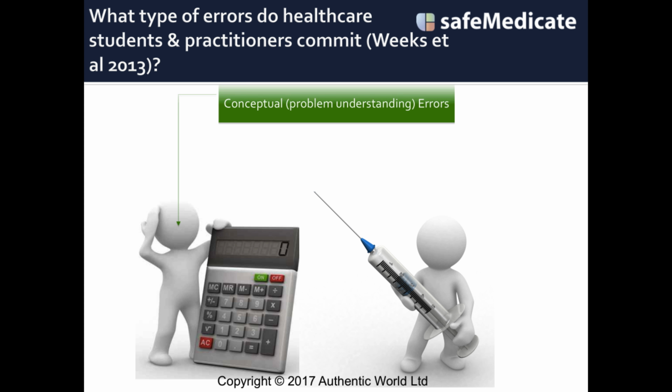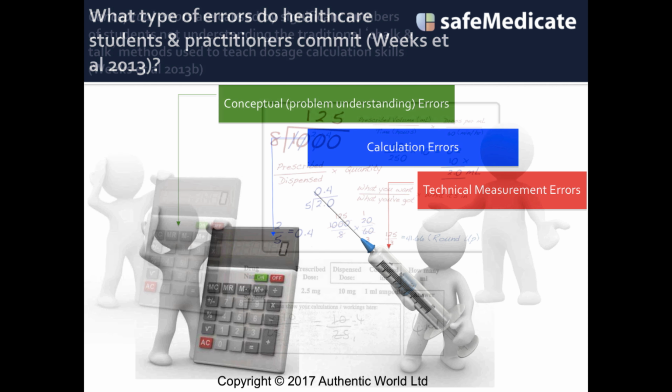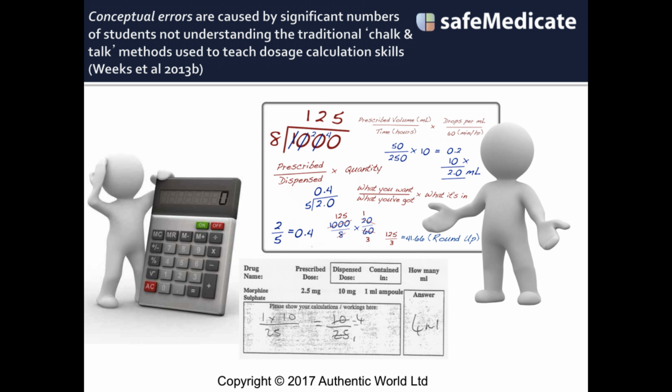There are 3 primary error types that healthcare students and practitioners commit. These are conceptual, problem understanding errors, calculation errors, and technical measurement errors. This slide illustrates an example of traditional chalk and talk methods used in the university classroom. These methods typically rely on the use of medication dosage word problems and abstract formulae equations that are divorced from the reality of clinical practice.